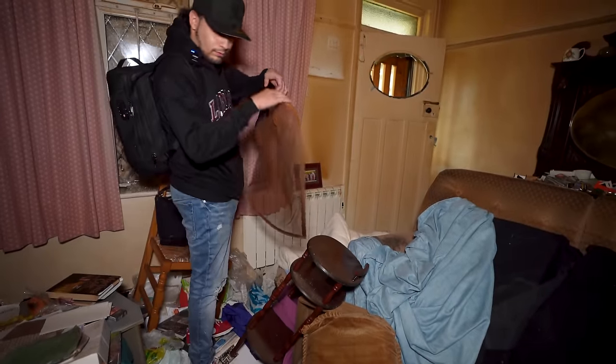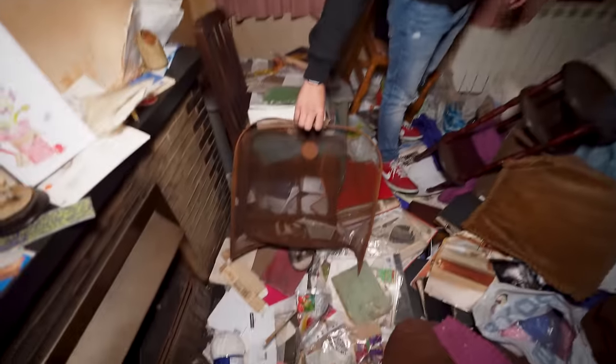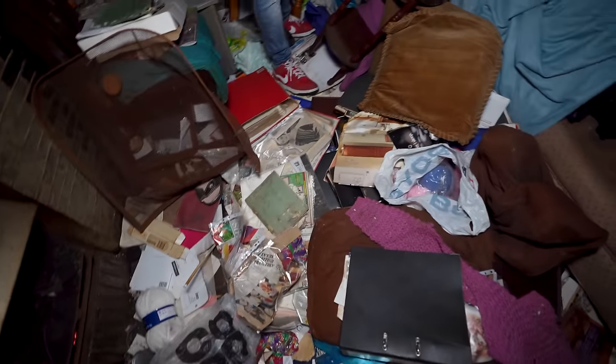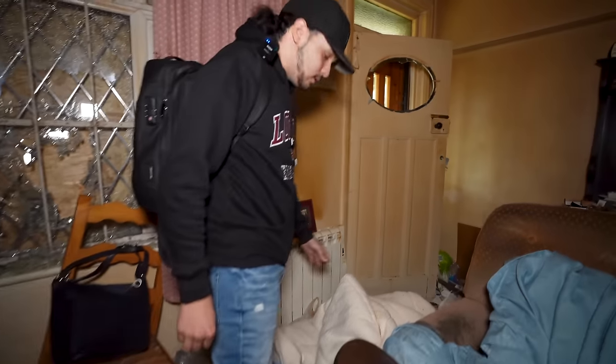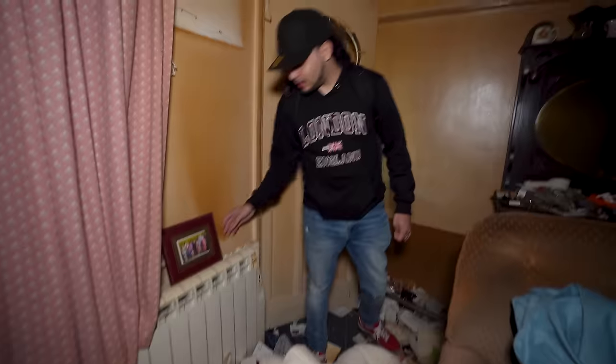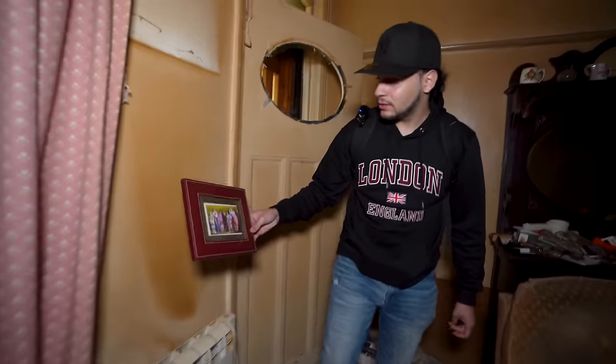Let's try to get through this all. Is there anything else on the floor that I've missed? What's all the magazine stuff? Yeah, it looks like all magazines and things like that, and a huge quilt or blanket or whatever it is. And right here, we got a family picture.